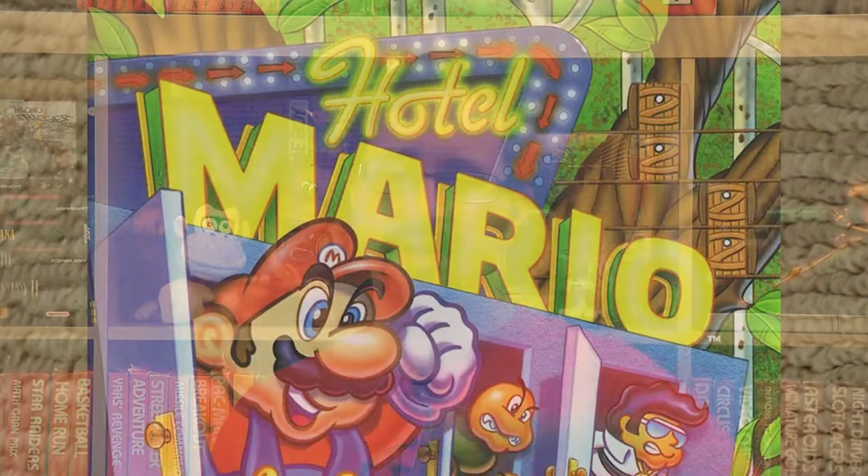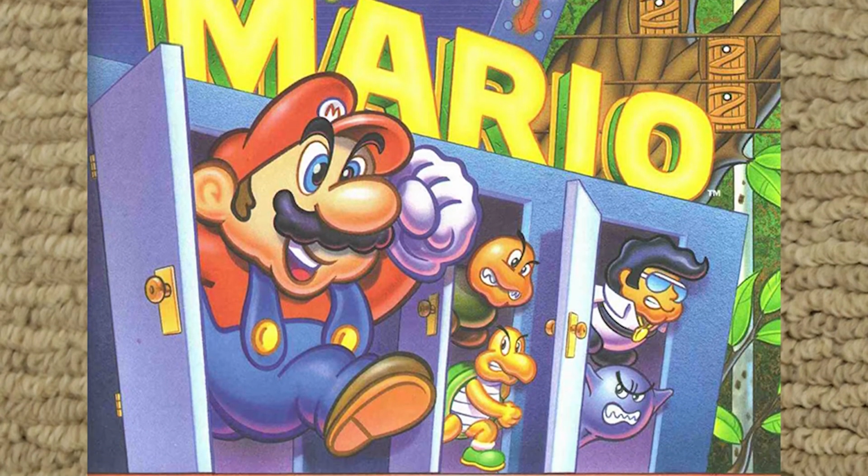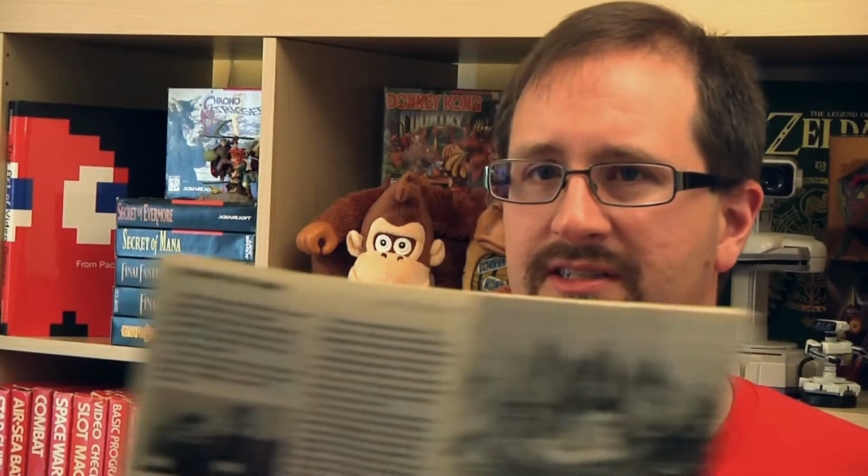Let's start with the least offensive offender, Hotel Mario, complete with some awful cinematic cutscenes that were animated to kind of look like the cartoons, the old Super Mario Brothers Super Show. They look and sound just awful. There's a little black and white picture because they couldn't even have been bothered to make the instruction manual in color. Really, this isn't a terrible game. It's not the worst game I've ever played by any stretch of the imagination, but it's not exactly fun. It's a Mario game about closing doors. Yay. All right, on to the foulest of the foul.